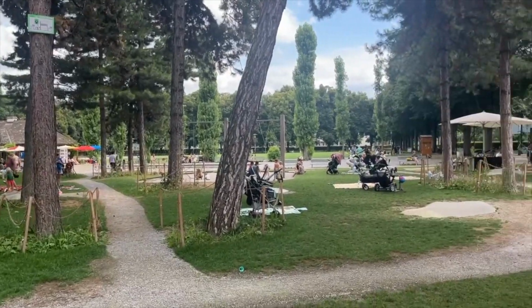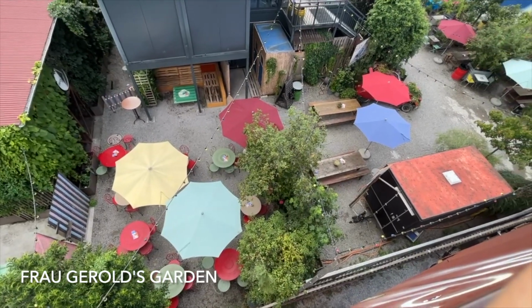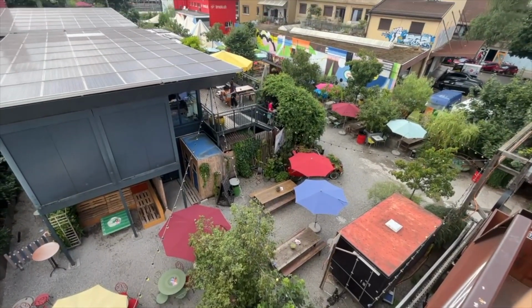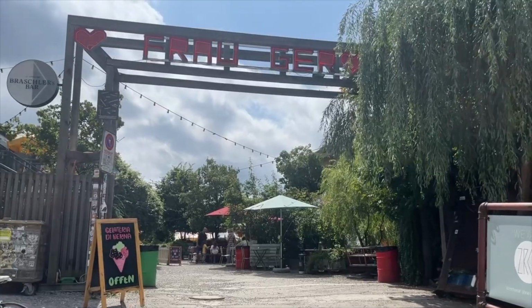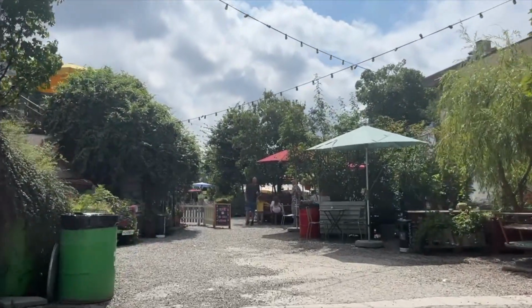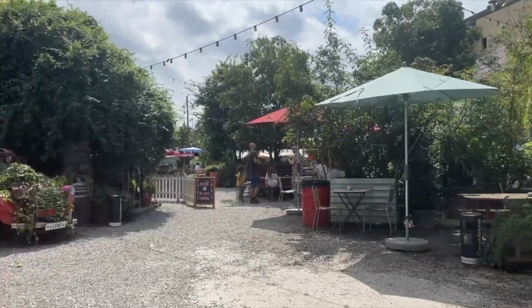Another innovative reuse of space in Zurich West is Frau Gerold's Gardens. This area, once a vacant lot, was transformed starting in 2002 into a lively community space. Frau Gerold's Gardens became a vibrant hub featuring unique stores, food stalls, and a flourishing community garden.